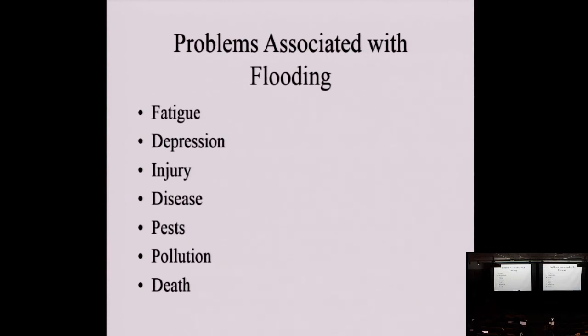Fatigue: you're swimming through floodwater trying to save your family, trying to rescue your possessions. Depression, when you realize your house is destroyed. Injury: in much the same way that flying debris can injure people in a hurricane, floodwaters can carry a lot of debris and you could be hit. Disease: river water that is flooding is disgusting. It's filled with diseases. Again, with these linkages, we'll talk about pandemics and the role of floods in creating outbreaks of infectious diseases.